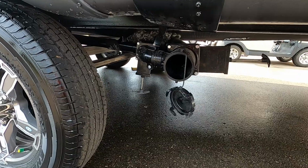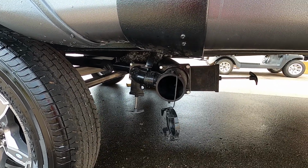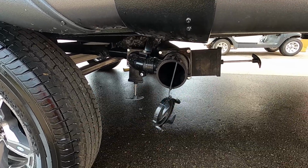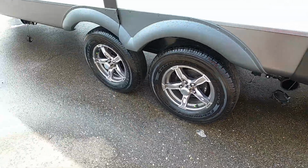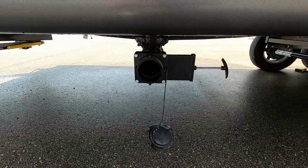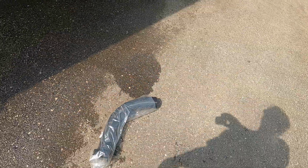Pull that gray handle. Again, that's going to be gray holding tank. Sinks and showers. Sewage goes out a little bit for you. Close that gray handle up when it's done. If you're sticking with the one hose, go ahead and move up here to gray tank number 2. Hook that up and pull that one. Again, cleaner waters. That'll clean your sewage hose out for you.